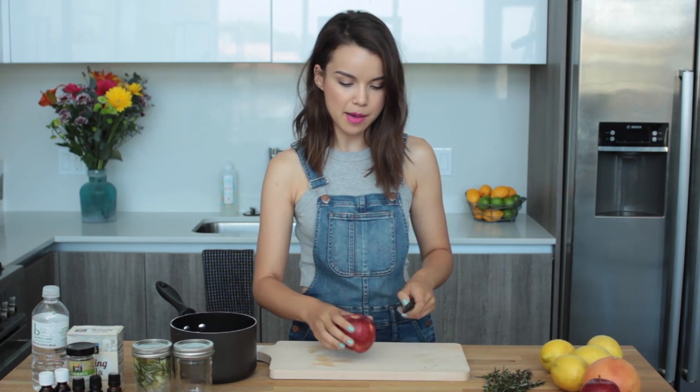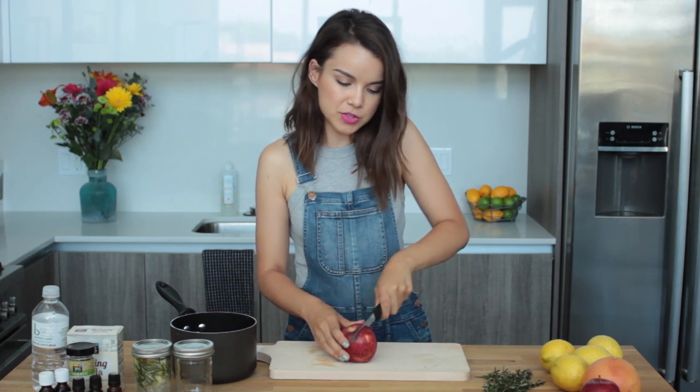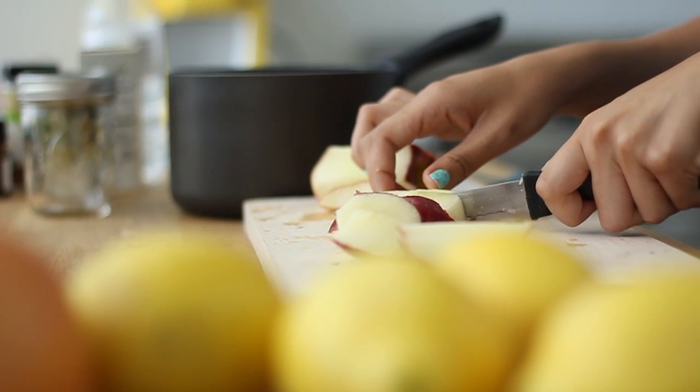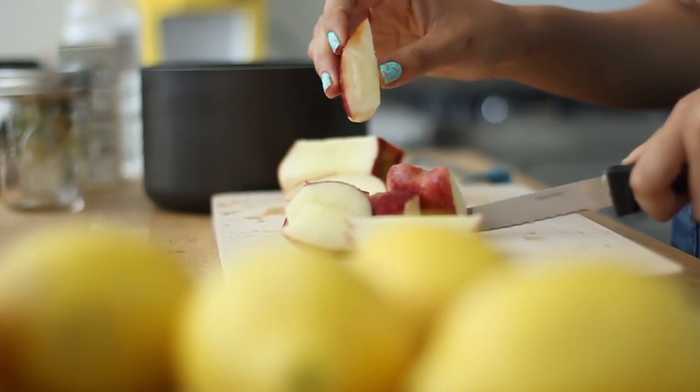The next scent is going to be really warm and cozy. So think autumn, maybe, kind of like the holidays. I'm going to start off by cutting up an apple. These are great because you don't have to worry about making the cuts perfect or anything like that. You really just have to hack up the apple.